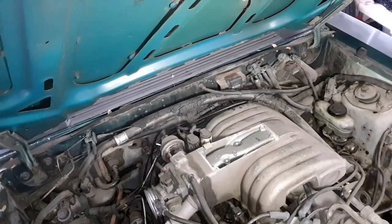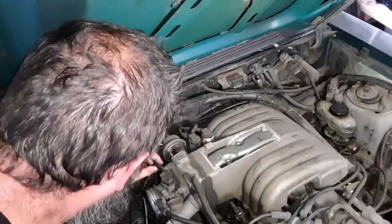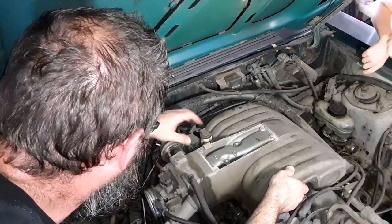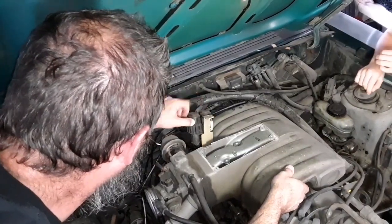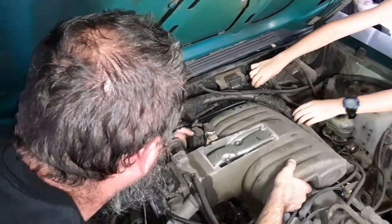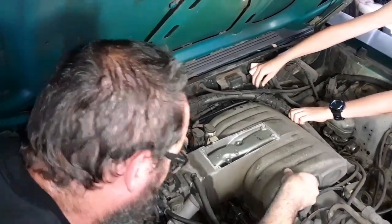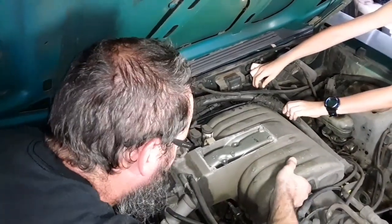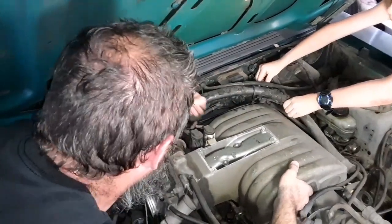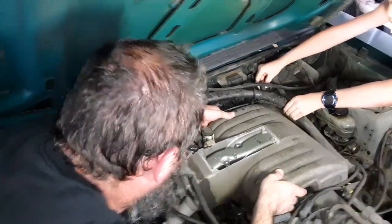Alright, the time has come to take this out of here, and we're going to try to bring it out. There's a lot that's loose, but it can't be taken completely out of the way. Gabe's going to try to help with that. I could have taken the distributor cap off, I guess, if I need to, but this can lift up, buddy. This is kind of heavy. Yeah, alright.